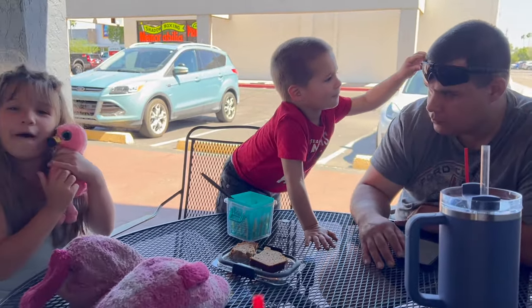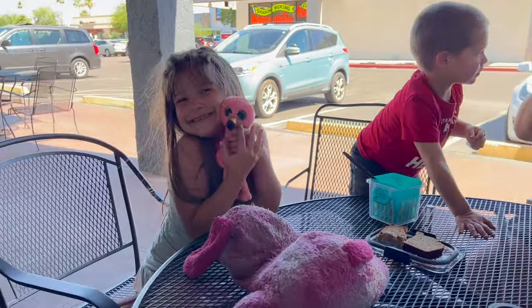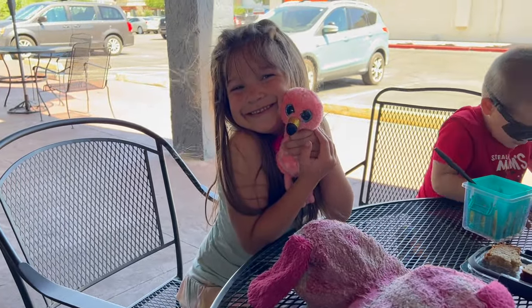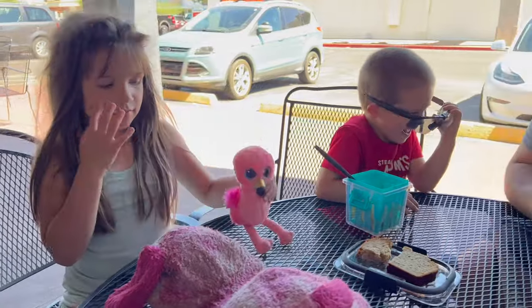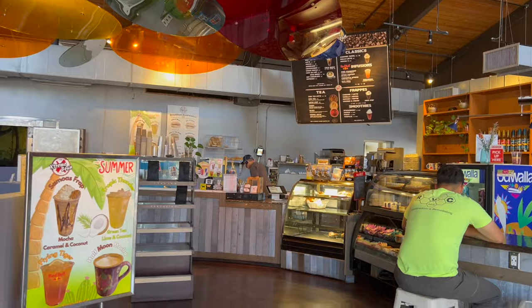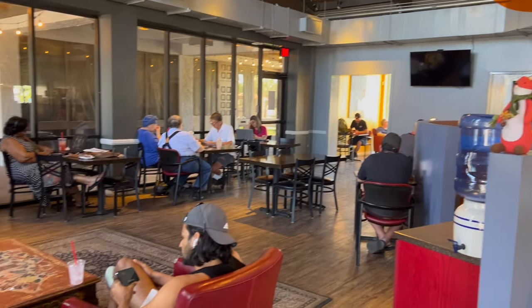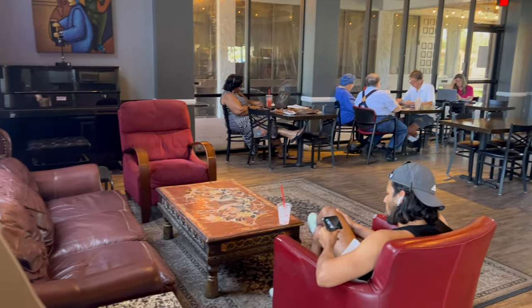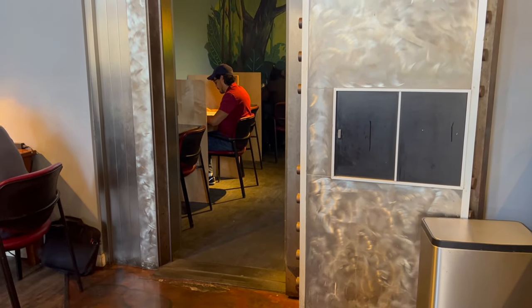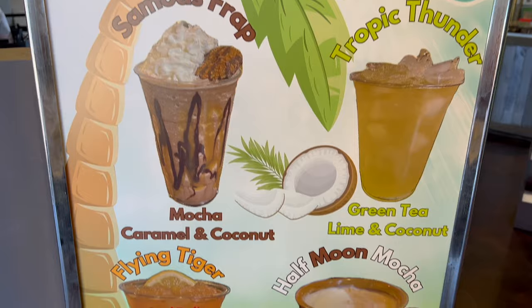You can see this little flamingo that Aubrey has. We actually picked it up as a souvenir from a gas station on our way heading towards Tempe. But this is the inside of Extreme Bean. It actually is an old bank. So there's a little vault in the back right there where I would study a lot of the time or do homework. And like I said before, not much has changed. It's just gotten a little bit nicer on the inside.